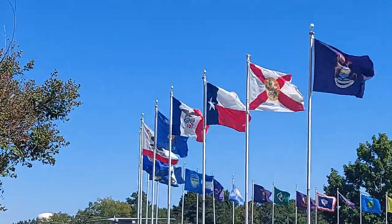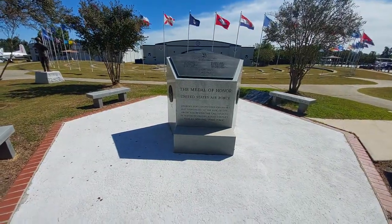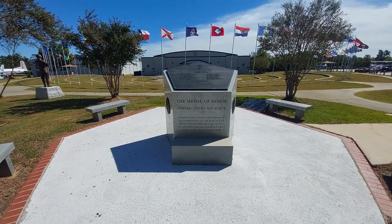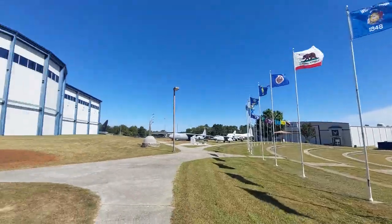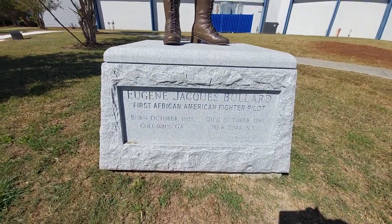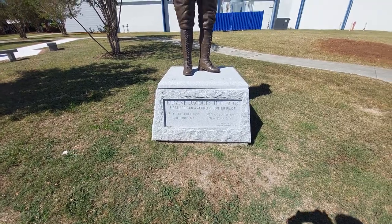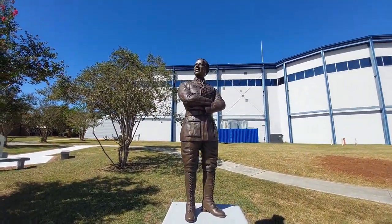The Iowa flag. Wow, this guy here is Eugene Bullard, first African American fighter pilot. Born 1895, died in 1961 in Georgia. Wow. Pretty cool.